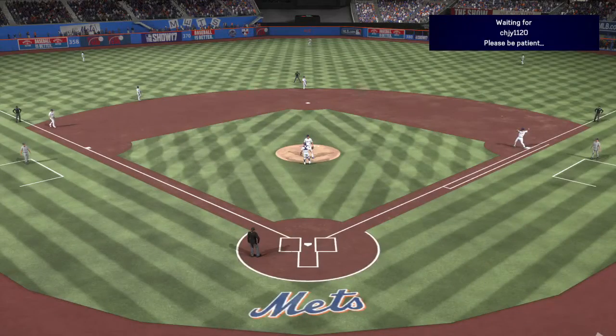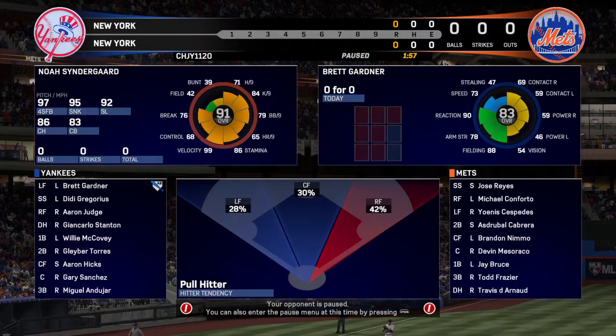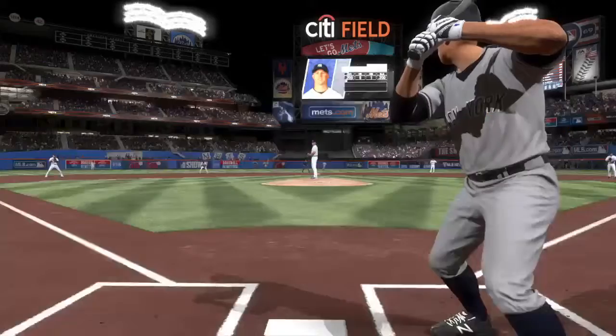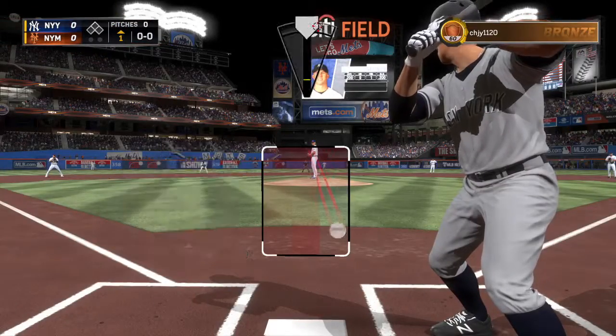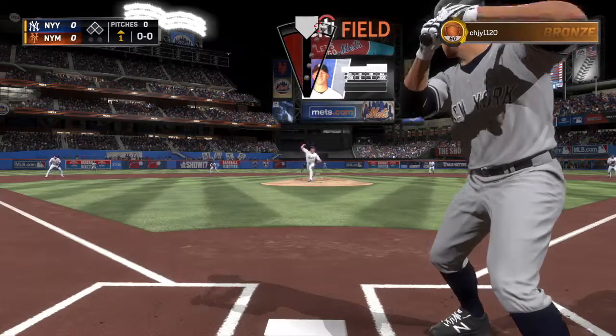MLB The Show has baseball on tap from lovely Citi Field in New York. Tonight it's the home. This should be a fun battle to watch, and it'll take place right after this.